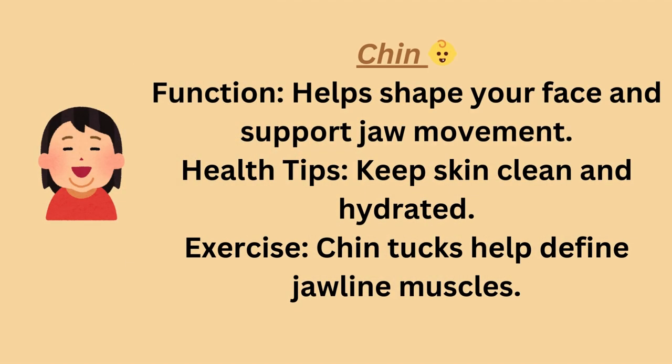Chin helps with jaw movement and supports facial expressions. Humans are the only species with a distinct chin. To prevent double chins, maintain good posture and do chin exercises.